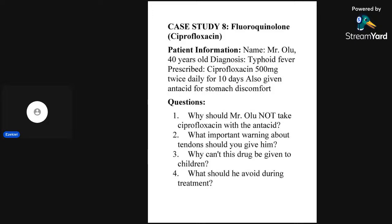All right. So you take antacid at least 2 hours before you take the drug, or 6 hours after you have taken ciprofloxacin. That's when you take antacid to allow the drugs to leave the stomach and absorb. All right. Then what is the next question?